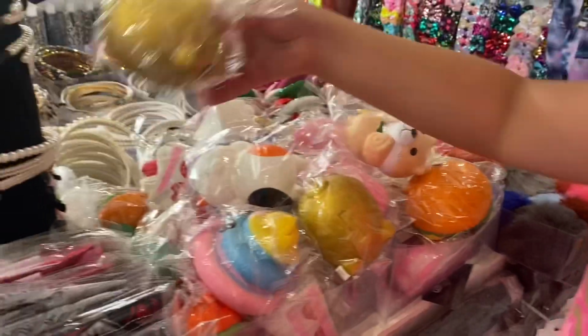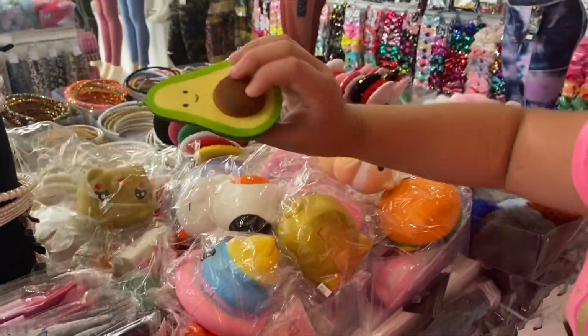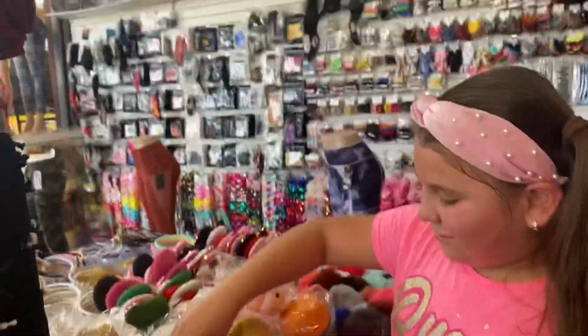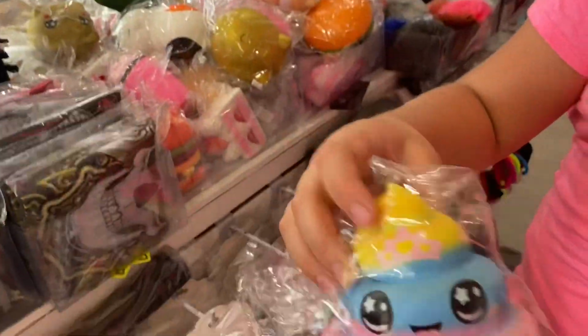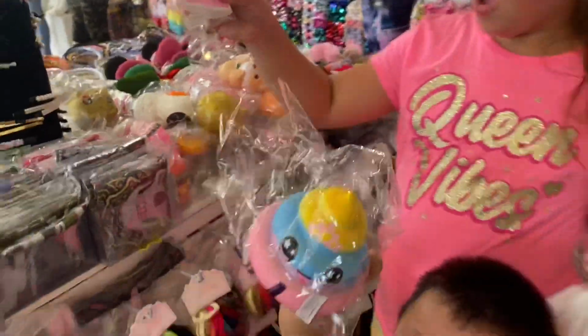She won. Oh. And they're all golden. Guess how much? Pig. $1. $1. Avocado. And a cake. Ooh. A poop. It's actually really cute. That's super cute. It's a poop.